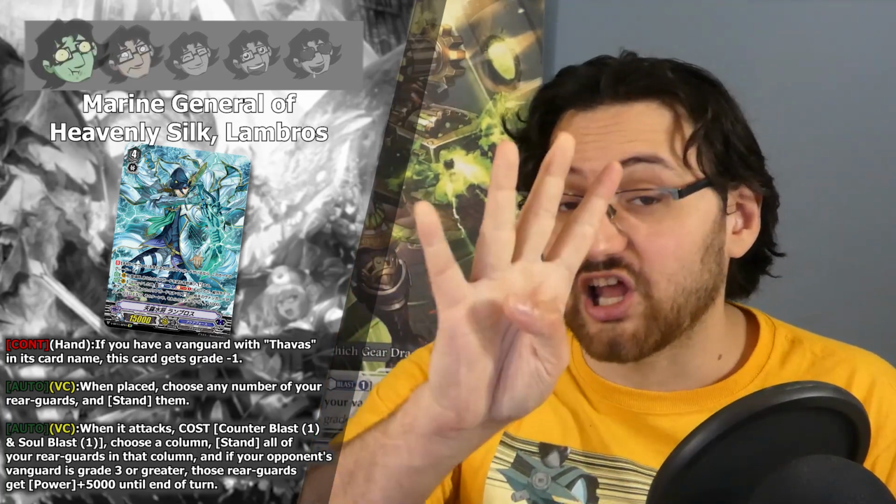The only downside is that the cost for this ability is quite overcosted. The counter blast and soul blast is quite heavy for just one extra attack, even though that attack might be quite sizable. But when we take the entire package together, I think Lambros is a solid 4-star card.